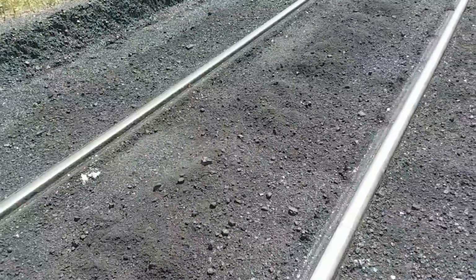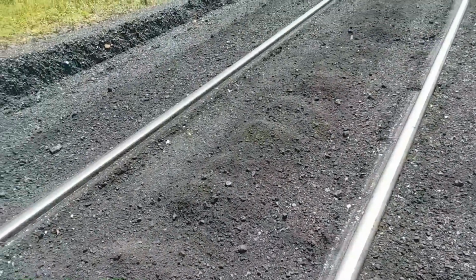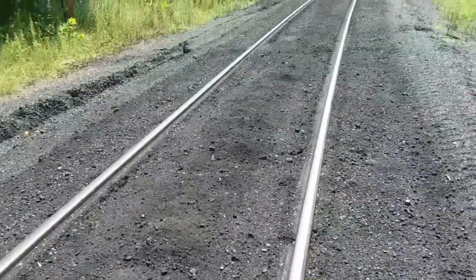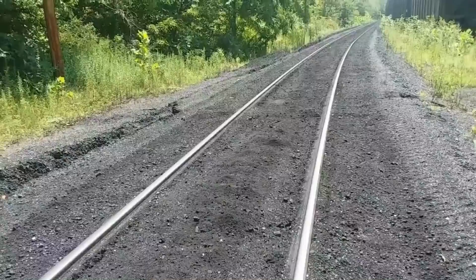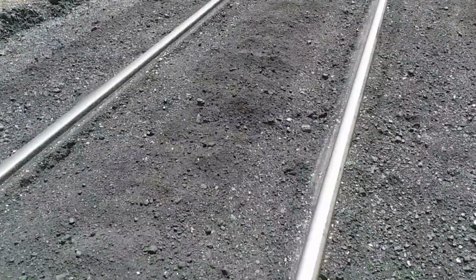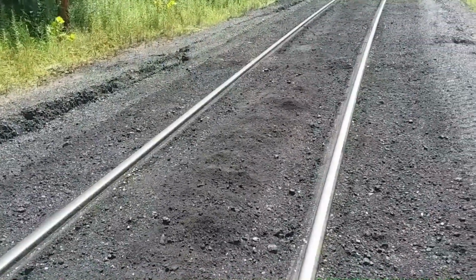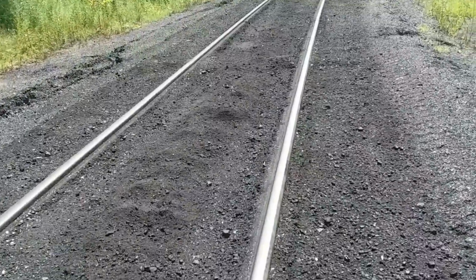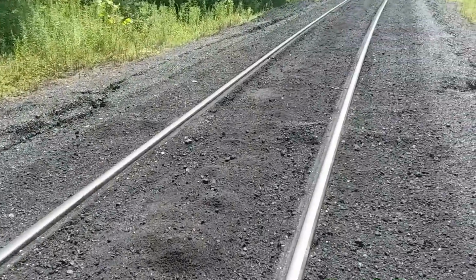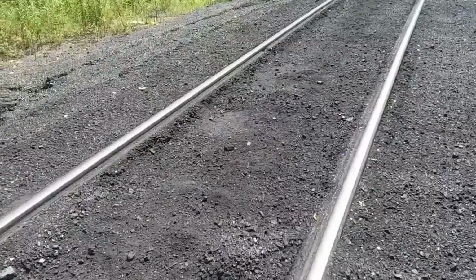So there's quite a bit of coal buildup here, and the big problem with this is you can't see your track. All you can see is the top of the rail, so it's just impossible to do any kind of track inspection other than look at the top of the rail here. You have no idea what condition your ties are in, your spikes or anything. So it's been long overdue for Hulcher to come in here and clean this up.